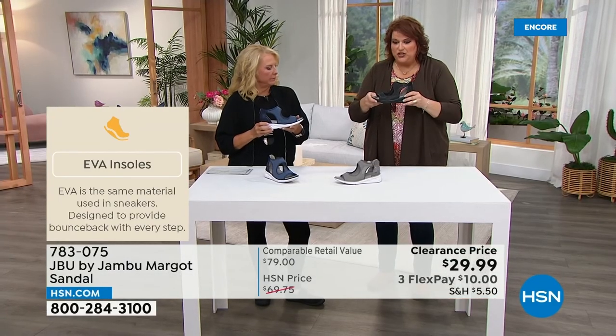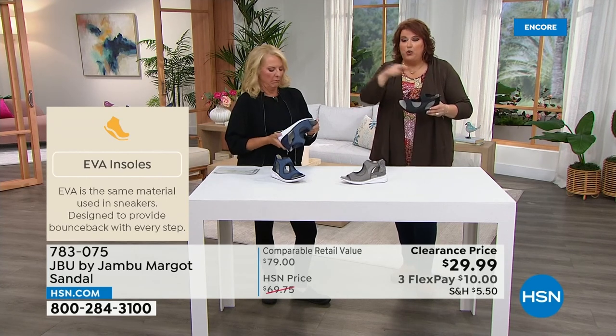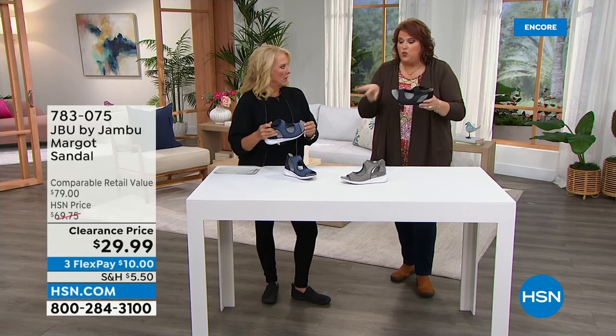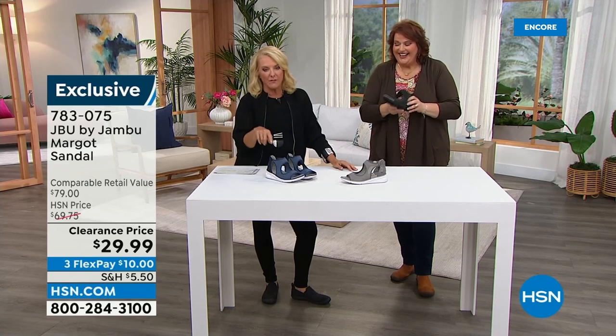Flat, yeah. Which is so great, and this can get wet. So if you're on the boat, down by the water, on a pool deck, going to walk the beach or anything, don't worry, just wipe it down. That's it. Great. This is the cutest thing, you guys. And look, it's under $30. When we launched it, it was almost $70. Grab these.